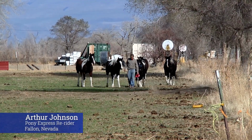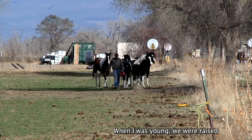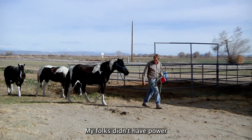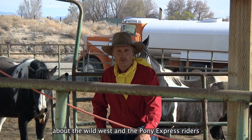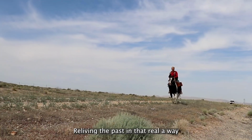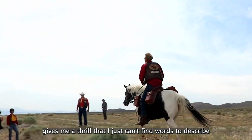Rancher Arthur Johnson leads 5 horses to corrals. When I was young, we were raised out in a rural spot of Nevada here. My folks didn't have power and we didn't have a TV. We read books about the Wild West and the Pony Express riders. Reliving the past in that real a way gives me a thrill that I just can't find words to describe.